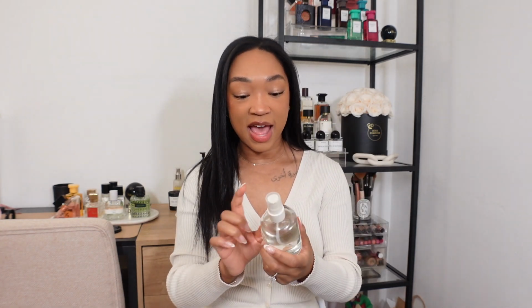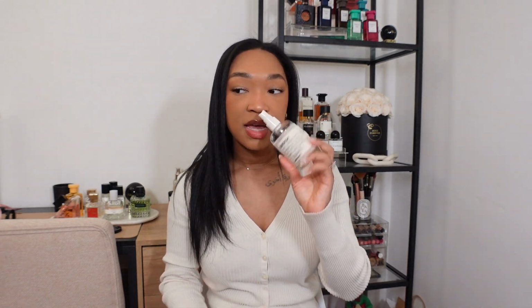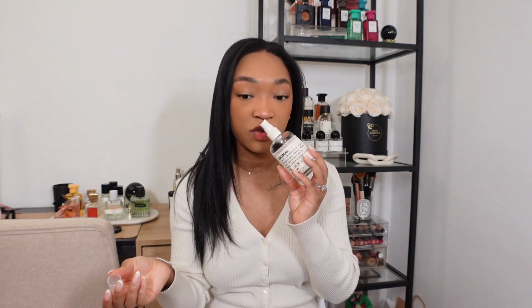Okay, so the next one I have is called Coco K. This is by a brand called Guerlain, and I purchased this in Korea as well. I know why I bought it because I wanted a scent from there. But this is kind of like Bath and Body Works. It's very fruity, light. When I first smelled this, I was like, it's giving Delina. Like I found myself a Delina dupe. Does not smell like Delina.